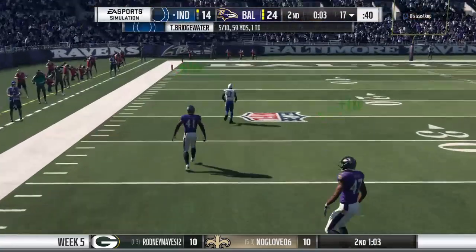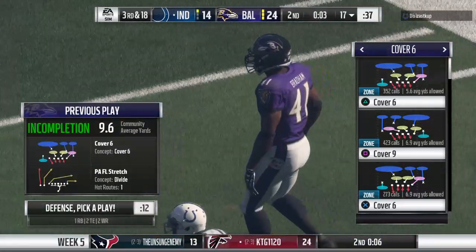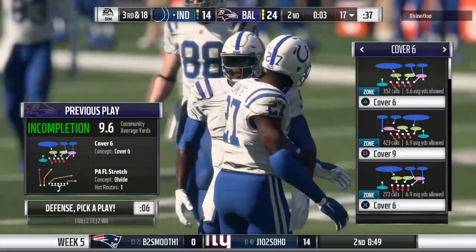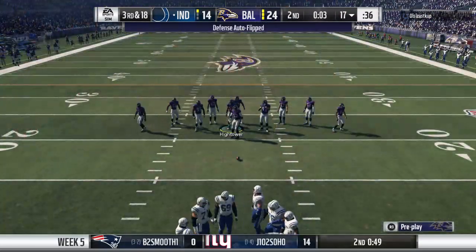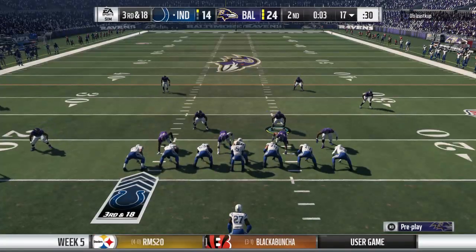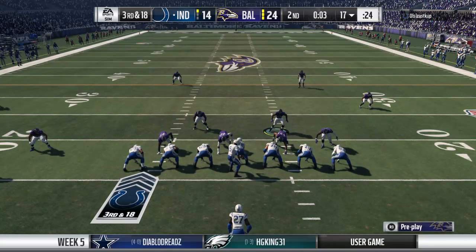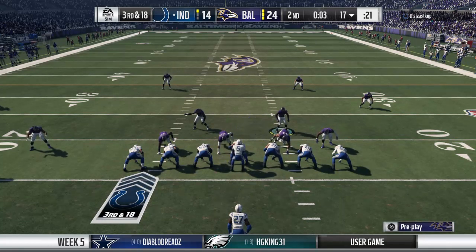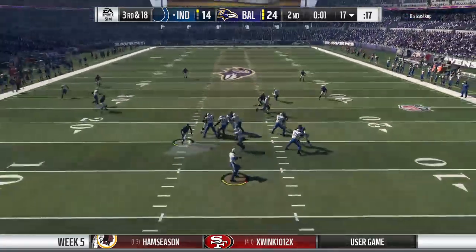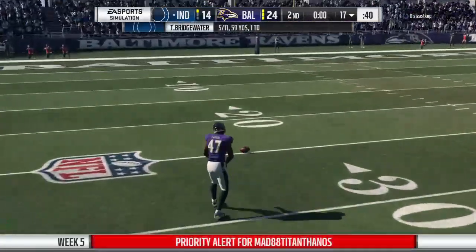And this is incomplete with a clock showing just 3 seconds left. He was looking for Tyreek Hill that time, and it's third down. And unless this is a quick incompletion, this is likely the last play here of this first half. Final play of the half, Bridgewater looking deep downfield. And this one is incomplete.